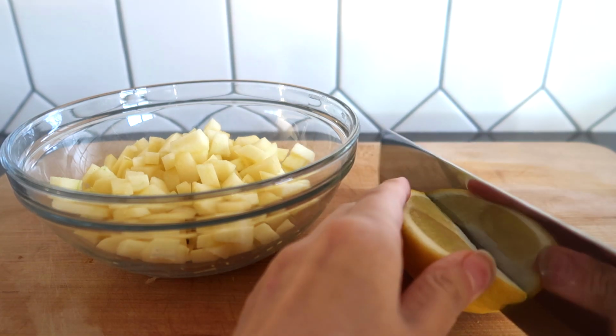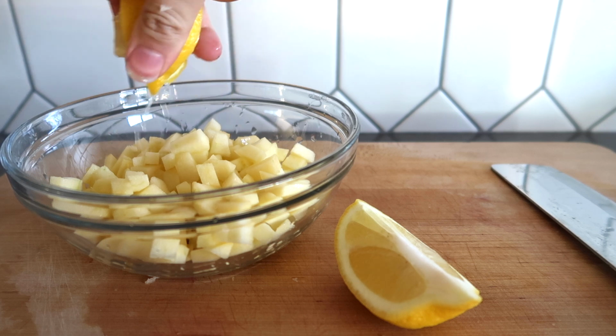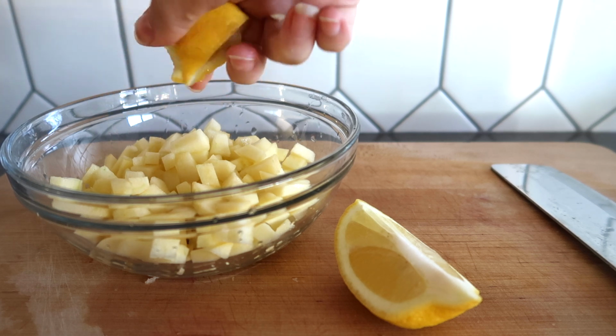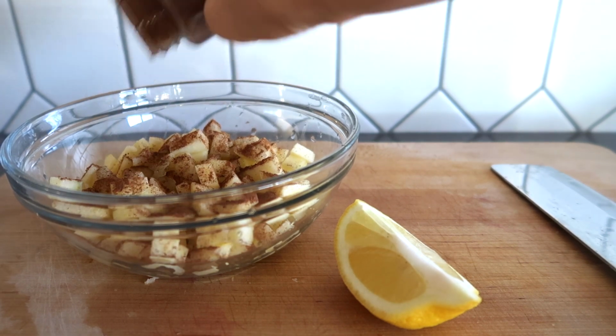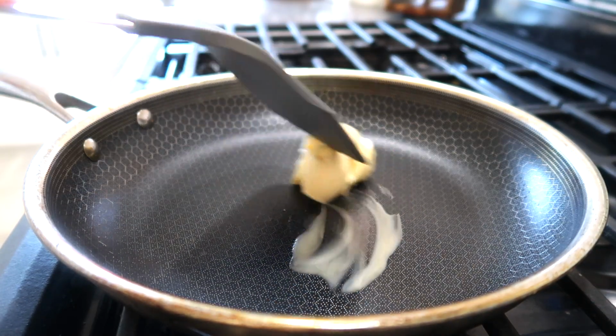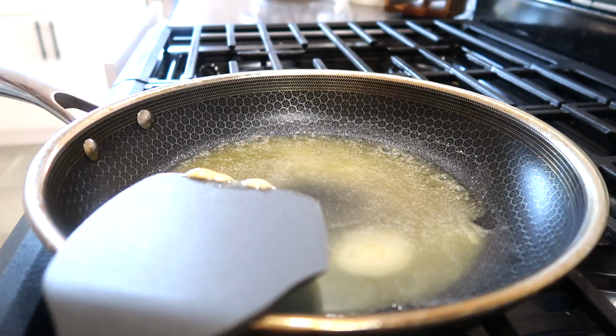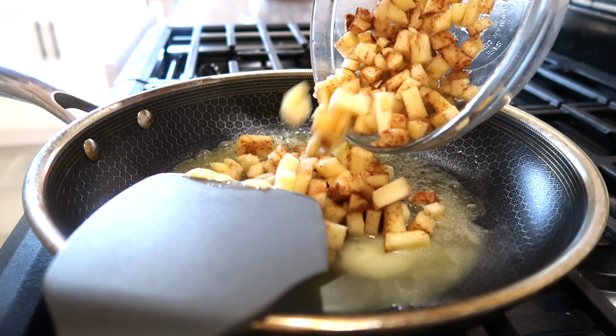add in a tablespoon of cinnamon. Now we have our pan on the stove on low to medium heat, adding in about 2 tablespoons of butter. I'm using Earth Balance butter, so it's plant-based, and just letting that melt. Then we can add in our diced apples with a 1/4 cup of milk.